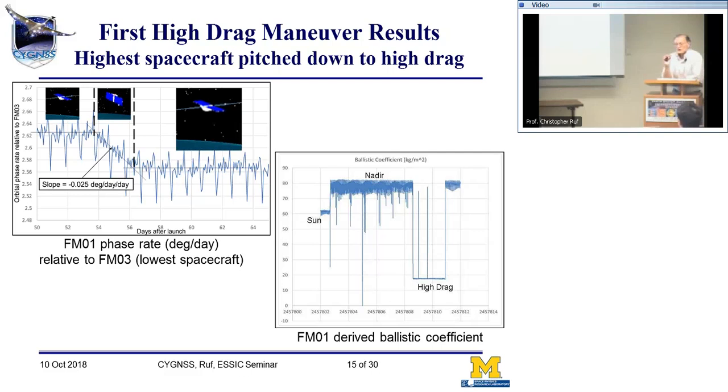And so we change the pitch angle. We have reaction wheels that can change the attitude of the satellite, but no thrust. And we change the relative drag between them, and that's how we can slow one down relative to another to get them all to the same place, get them spaced out. So yeah, it had a huge effect on how many satellites we could afford.